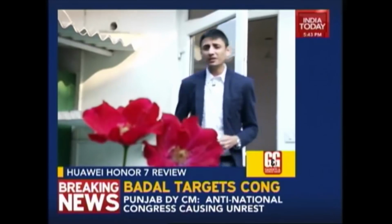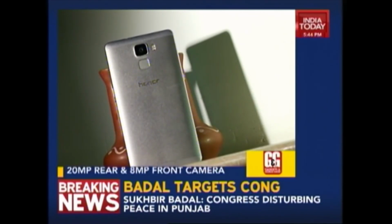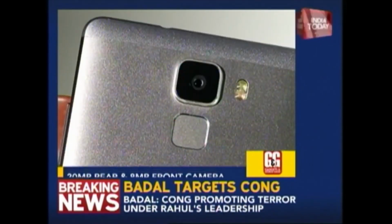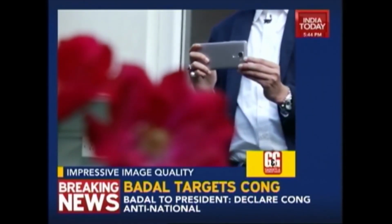Now the real impressive thing about this phone is that it comes with some really heavy duty camera hardware. On the back you get a gargantuan 20 megapixel camera, and on the front you get an 8 megapixel camera. The rear camera, which is also supported by a fingerprint scanner, also gets a dual tone flash, and overall the image quality is really impressive.